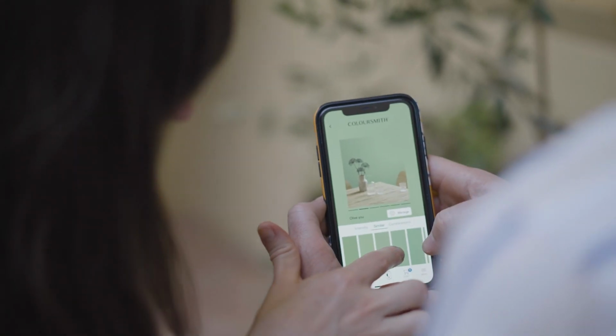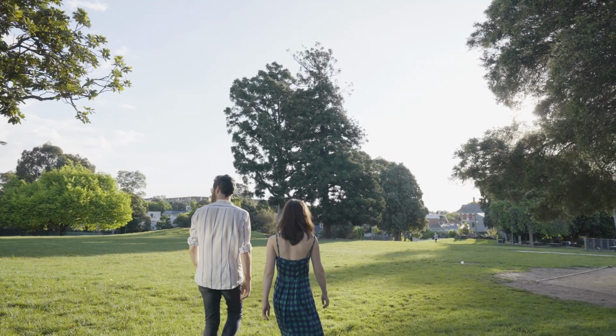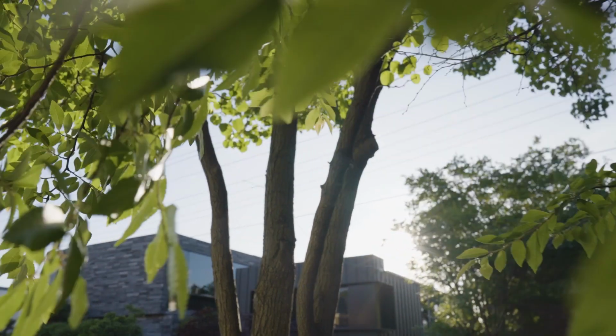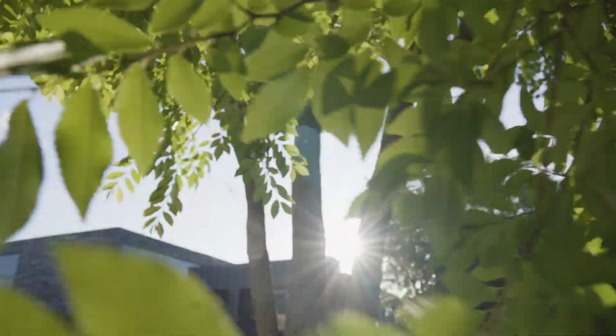You just scan colours in the environment, whatever colour inspires you. There's this one walk in particular that James and I do quite often. There are a row of olive trees that are just so gorgeous. It's that kind of dusty green, and I just find it really soothing and calming, and I really want that for our new space.